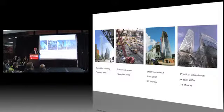Next slide, please. Brief timeline of the project. We submitted for planning in February of 2005. This is the largest speculative office building ever undertaken in the City of London. We actually started construction only 9 months after we had submitted for planning. Didn't even have planning consent before we started on site.